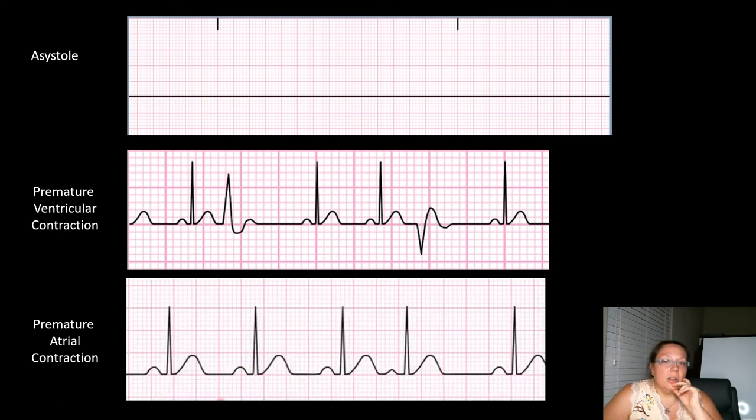PACs look like a regular rhythm, but one is just kind of thrown in there. So you're cruising along, but then you throw this PAC. And then there's a pause because your heart's like, whoa, what the heck was that? A little bit of shock here, and then it goes, all right, starts grooving again. This is also not super dangerous. It's just, if you start having it multiple times in a row, you want to start figuring out what's going on. So not super concerning unless it occurs more frequently than not.